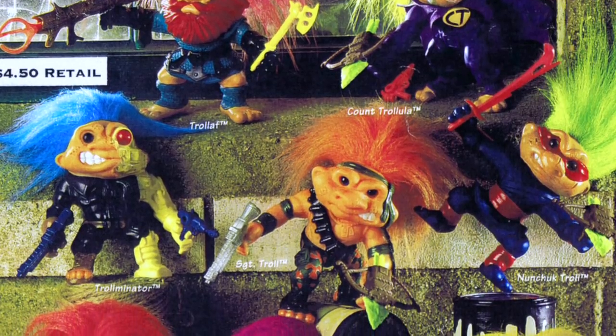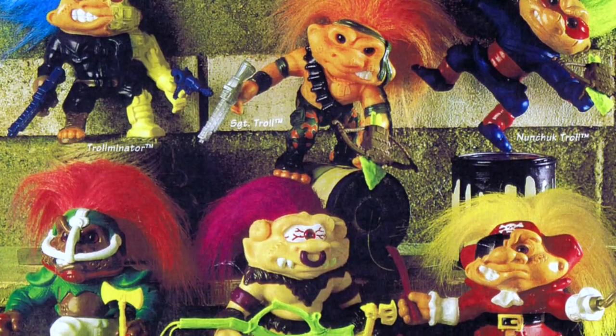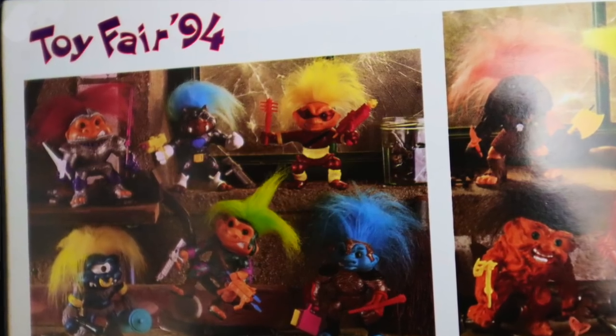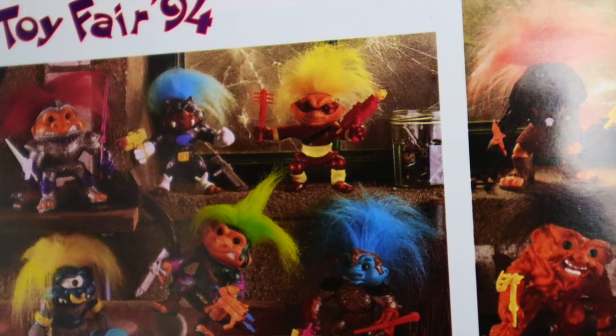The line could have probably kept going for years with this concept, but failed to match the success the original troll dolls were enjoying. So, in 1993, they retired the line after the third wave, but neglected and tucked away at New York's Toy Fair, Wave 4 was glooming from their smelly display as the prototypes for their final wave creeped up.